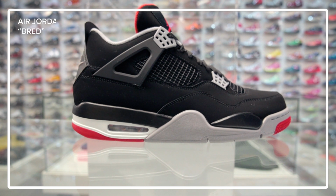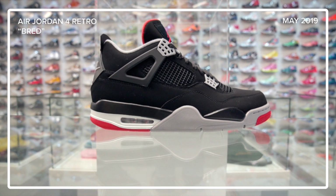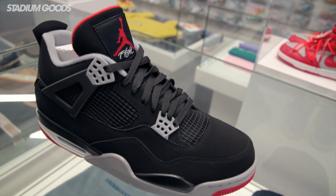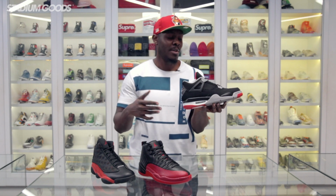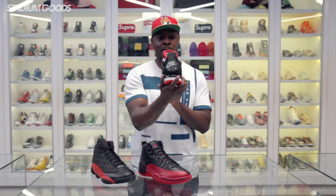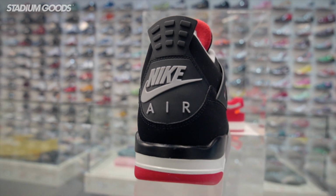So one of the most notable Bred colorways, of course, was revisited again, and we've done a couple videos on these. This is one of my favorites also, the Bred or Black and Red Air Jordan 4. So this one speaks for itself. The 30-year anniversary of the Air Jordan 4, of course, they got to bring back this retro with the Nike Air and the Black and Red or the Bred colorway in the 4.